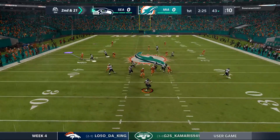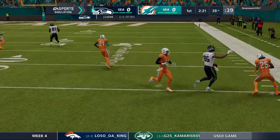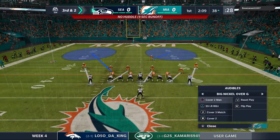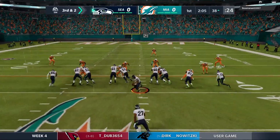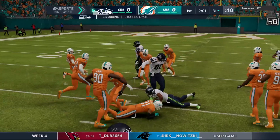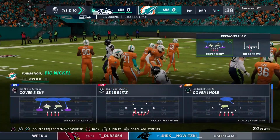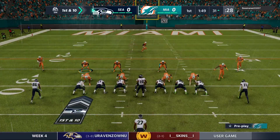Love looking to throw it. Open target here, Darius Slayton. And the stop here will come at the 38-yard line. It's a gain of 19. They'll try to run for it with Dobbins. And he's able to get it to the 31, and that's enough for the first. 7 yards there, good enough to move the sticks.